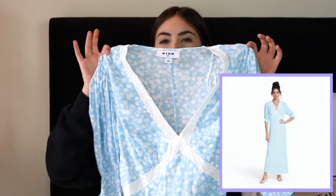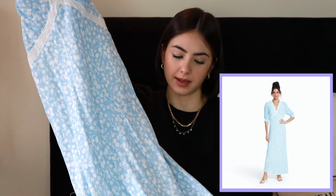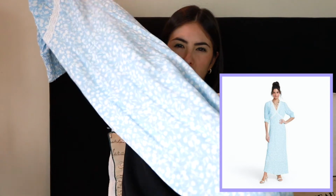I think this was the less crazy of them all. I really love the detail on this. It is beautiful. It kind of reminds me of cottagecore because it's in this baby blue color. It has like the cute pattern. It's a long dress and it is so flattering. It's just so comfortable. It's actually very warm.